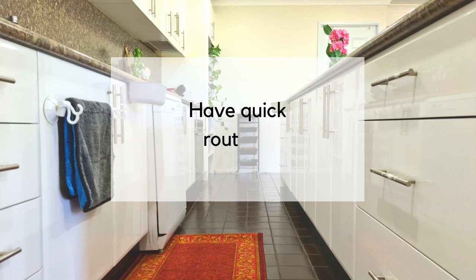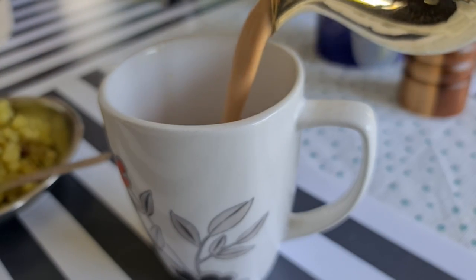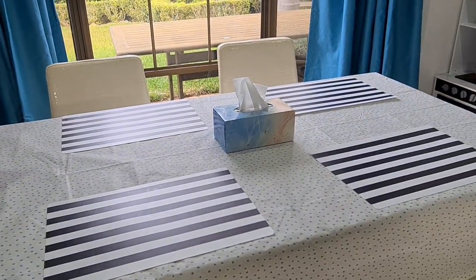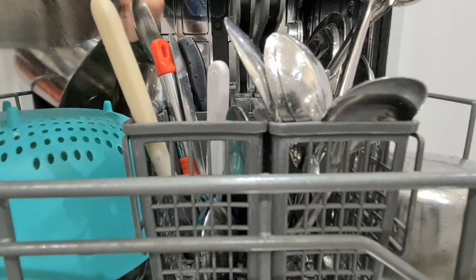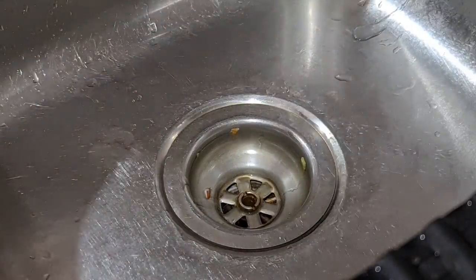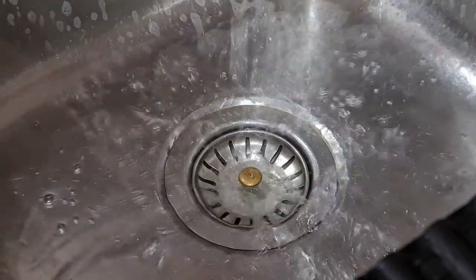Eleventh, have quick routines. Always have a quick post-meal routine if you are eating on the dining table or on the floor like we Indians prefer to do. Always clear the dishes, wipe the surface and make it available for the next meal. Tackle the dishes as well. Wash what needs to be washed, rinse and stack in the dishwasher and so on. If you break down the task into small bits, then it's easy to manage and never becomes overwhelming, keeping your sanity.